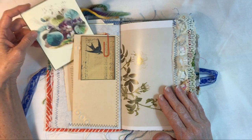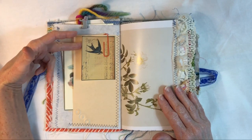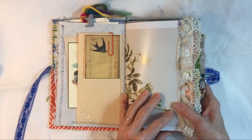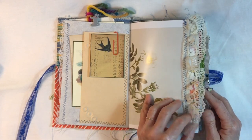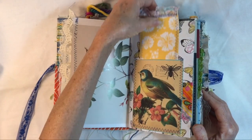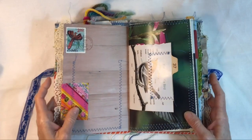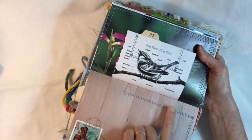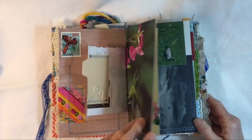There's a printout of a little flower fairy and a beautiful reproduction of an old ledger paper from a ledger that looks like it belonged in a shop. And I just scanned them both together. So you can see that a lot of the pages are very embellished with a lot of lace trim and fabric trim, beautiful bird stamps. This one has a little image that talks about the parts of a bird. There's a pretty hummingbird.